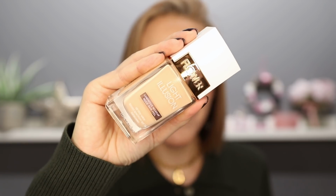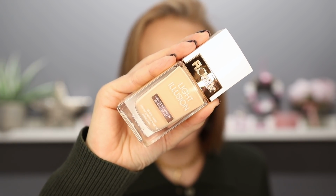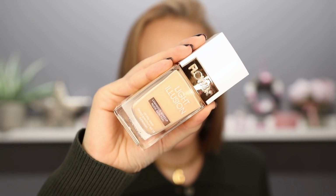Again, another recent refind because I actually tried this a really long time ago and loved it, but because of the ingredients, or rather lack of nasty ingredients in this foundation, I gave it to my sister because she wanted to dabble with foundation and completely forgot about it. And it was only about a month and a half ago that I stole it back off her. This is from Flower Beauty and it's the Light Illusion Foundation, suitable for all skin types, comes in 15 shades.